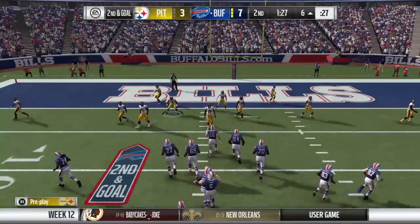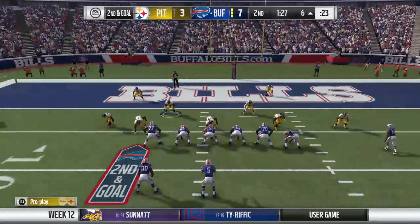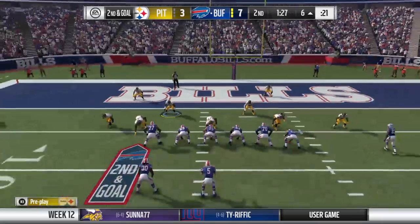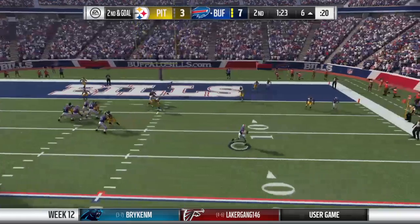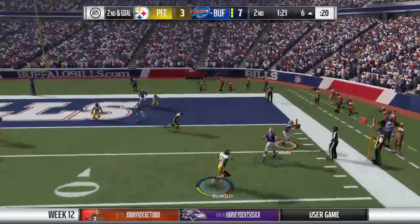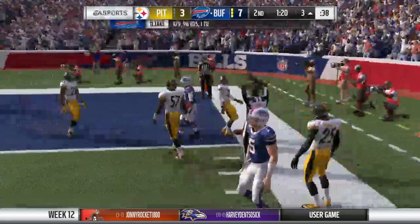And a really long drive here, and it goes on and on. 319. They'll stick with the passing game as he looks to throw. This will be caught at about the 5. Only 3 yards on the catch.